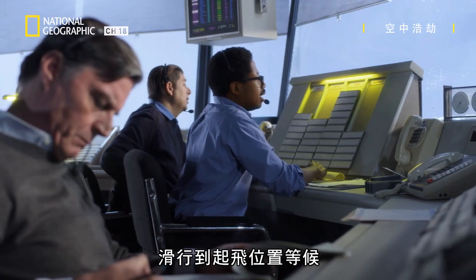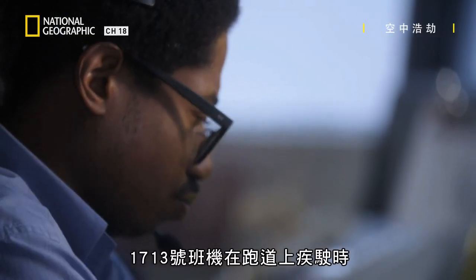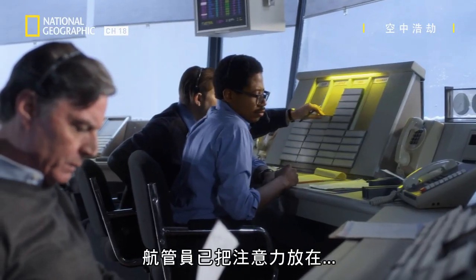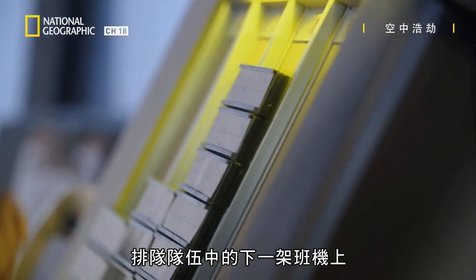United 227, taxi into position and hold. As Flight 1713 speeds down the runway, the controller has already turned his attention to the next flight in line.